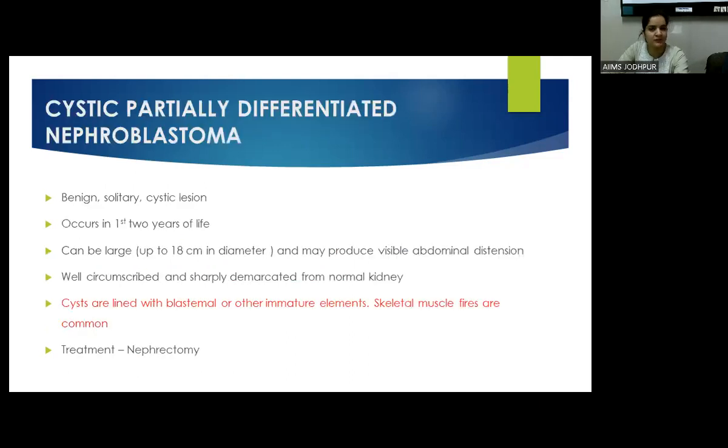Now we come to the next tumor, cystic partially differentiated nephroblastoma. It is again a benign, solitary, cystic lesion, occurring mainly in the first 2 years of life. It can present with abdominal distension with a tumor size up to 18 centimeters in diameter. It is well circumscribed and sharply demarcated from the normal kidney. It is characterized by cysts with blastemal and other immature elements in the cyst wall, and skeletal muscle fibers are also common. The treatment includes nephrectomy. There are chances of recurrence if there is incomplete resection, so during surgery we have to ensure that total resection is done.